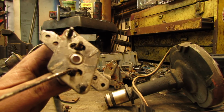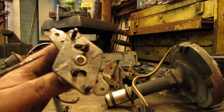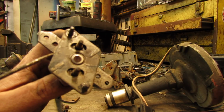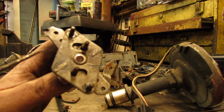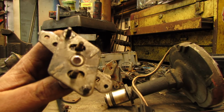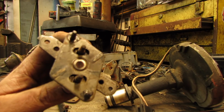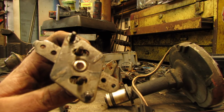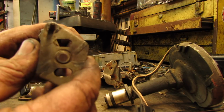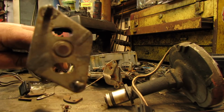So, I'm going to put a little braze right there. And then file it. And I'm just going to eyeball it because I got no way to measure it until, and I'm just going to put it in the truck and see how it works. See how much total advance I got. After I get the turbo figured out, that is. But that's what I'm going to do. So let me do that and then I'll bring you back. If you want to come back.